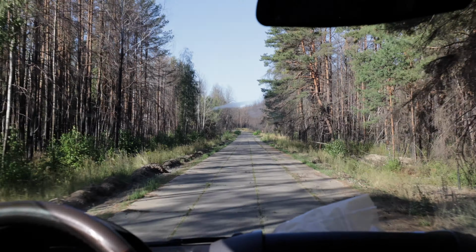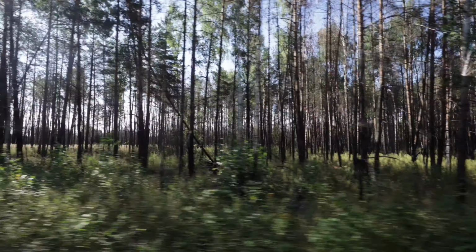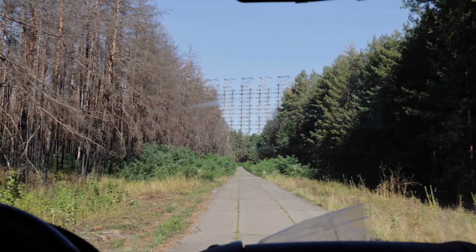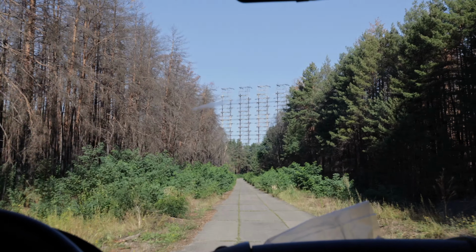Now, one thing I did want to mention, as we were driving here towards this radar station, you could see the forest on both sides of the road, and it was completely burned. And that was from a year and a half ago, when there was a huge wildfire through Chernobyl, and I'm sure the radiation levels must have risen during that time. But you could see all the charred wood and charred trees along the way here.